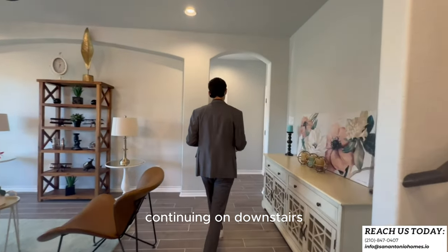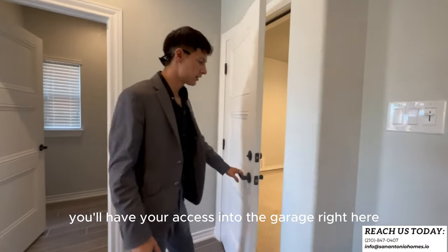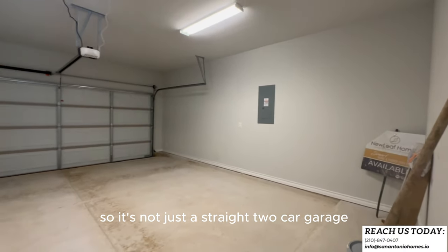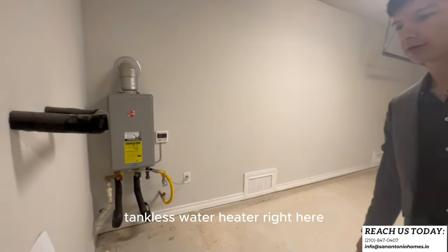Continuing on downstairs, right over here through this little cove, you'll have your access into the garage right here. Again, 2-car garage, as we talked about. You get about a foot on each side as well, so it's not just a straight 2-car garage. You get a little bit of space on the sides. Tankless water heater right here.